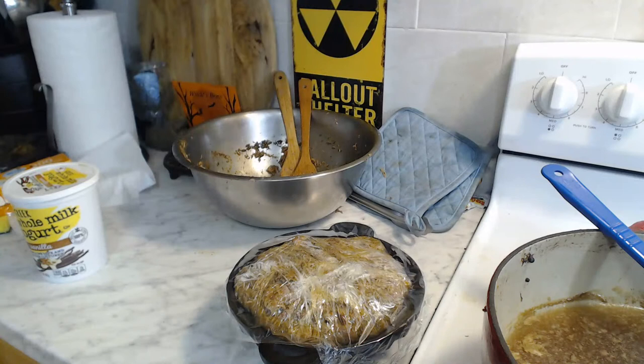So, just double-checking the comments here. Miss French Twist says it will be better after a few days when the seasonings have gone through it. Yeah, I know. I'm going to let that rest in the refrigerator at least overnight.